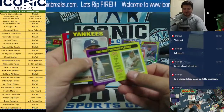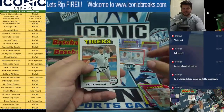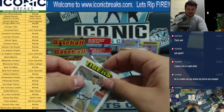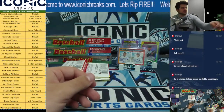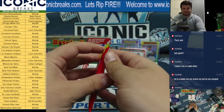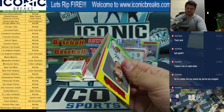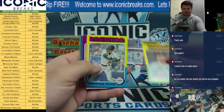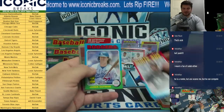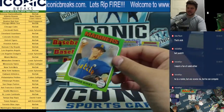Yu Darvish, Mickey Mantle, Henry Hink, Aaron, Cabrera, Andy Rodriguez, Nato, Hernandez, Veerling, Tarik Skubal, Trout, and Chris Bryant. Oops. That snuck up on me. I wasn't ready for that. Sheesh. Parker Meadows, Christian Yelich, Nick Gonzalez, Kyren Paris, Jamer Candelario, Tuki Toussaint, James Outman, George Kirby, and Jose Tena.